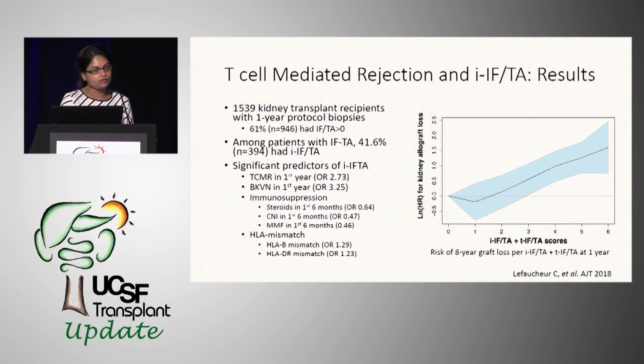Among patients with IFTA, it was not simply bland IFTA, just scarring, but they also found inflammation in these scarred areas, and that was found in about 40% of patients with scarring. And what predicted the presence of inflammation in these scarred areas? When they did an analysis of all the clinical factors, they found that having rejection within the first year, BK within the first year, or having suboptimal immune suppression, so that if you were not on steroids, not on a CNI, or not on a CellCept, all of these were associated with increased risk of having inflammation in scarred areas, and of course, HLA mismatches.